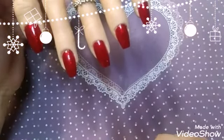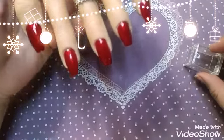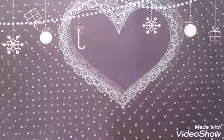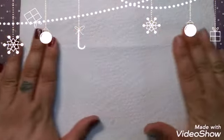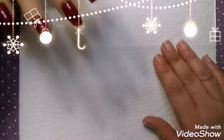And now we're going to go in with some stamping. I haven't done stamping in a while, but this is kind of where I started out when I started my YouTube channel, with painting nails and stamping. So I'm kind of returning to my roots here.